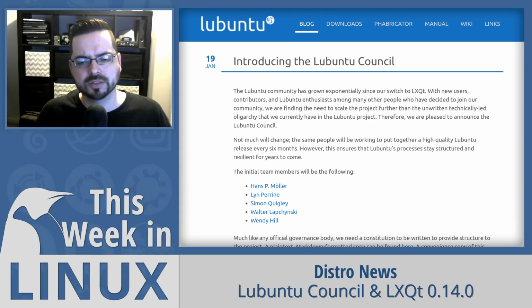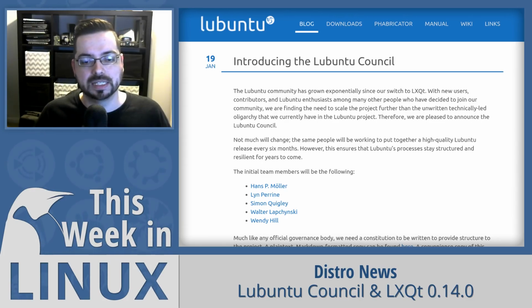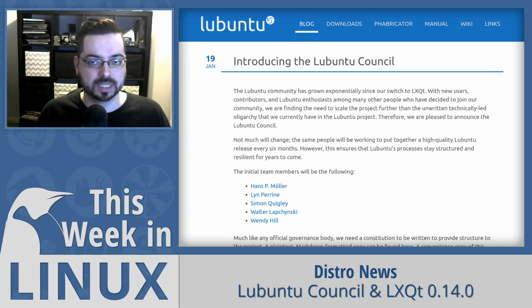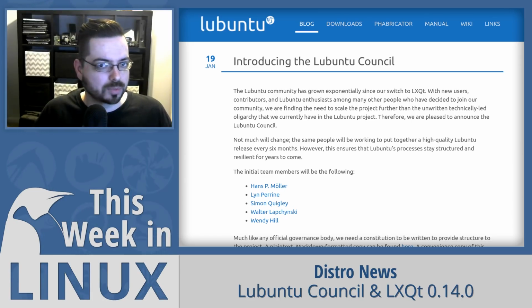They also said that they're working on making it possible to use LXQt 0.14.0 in the Lubuntu 18.10 release via the backports PPA. They haven't said when that will happen, but based on how quick they are to jump on the release of the latest version to have it available in the dailies and such, I think it'll probably be pretty quick.